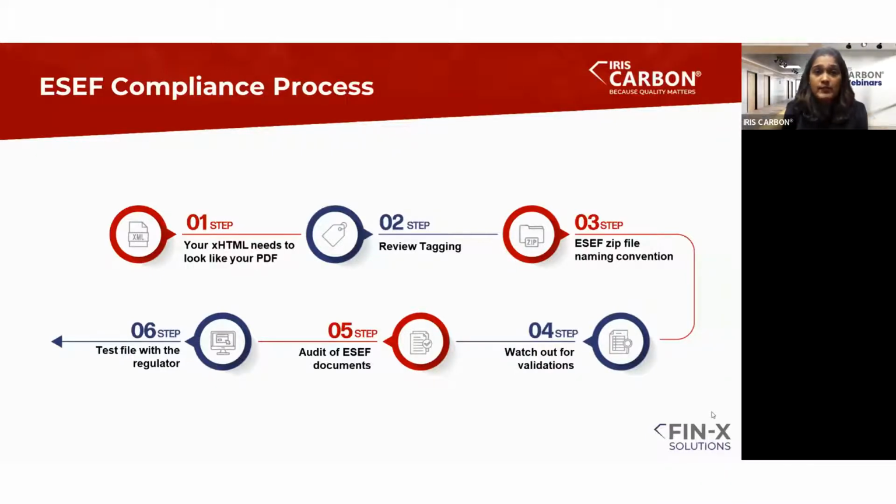The fifth is the ESEF audit. Again, an important thing. What is the auditors' role in the ESEF reporting? How are the auditors going to perform the audit in the digital reporting way? And what are the processes involved from the auditor side? And last but not the least is the sixth step, which is nothing but the test filing with the regulator, which is very important for every issuer to do before the actual filing of their ESEF 2021. Now, these are the six things that I'm going to deep dive into and explain what are the tricks and tips that we would like to focus on here.